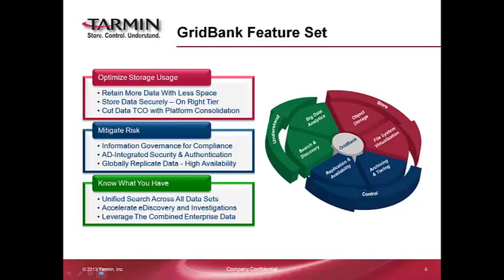Controlling data is easy with GridBank. Data elements can automatically be classified as business records using your custom taxonomy, and GridBank can orchestrate the complete life cycle from creation to retention through distribution. The data is also kept highly available and protected by remote replication through our exclusive extensible grid architecture.